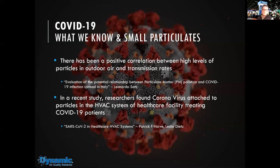And even further, with things like COVID-19 and what we know about small particles, studies have shown positive correlations between high levels of particles in outdoor air and transmission rates. So what that's suggesting is that viruses that can travel on droplet nuclei become maybe adsorbed or attached to things like small particles or ultrafine particles.